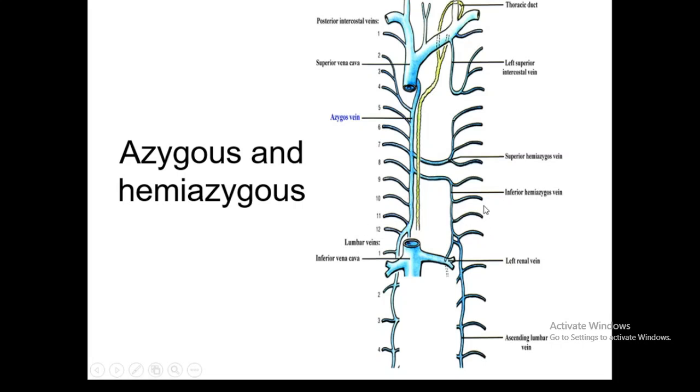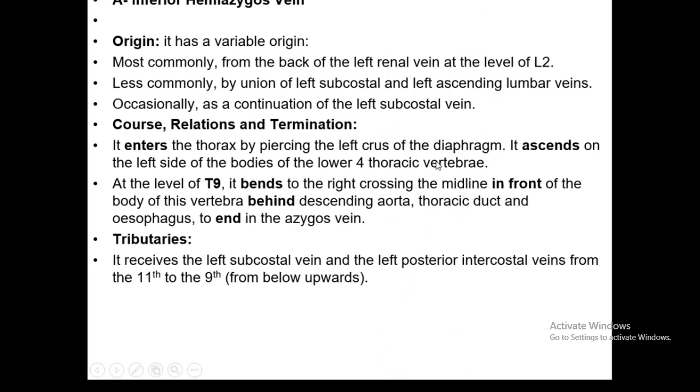Tributaries of the inferior hemiazygos vein, corresponding to the lower part of the azygos on the right side, take the posterior intercostal veins down to the ninth one, and then cross behind the esophagus to join the azygos vein. The superior hemiazygos takes the posterior intercostal vein as a tributary from the fifth. This begins from the fifth posterior intercostal and goes down, crossing to the left side, and on its way it takes the sixth, seventh, and eighth posterior intercostal veins to form the superior hemiazygos vein.